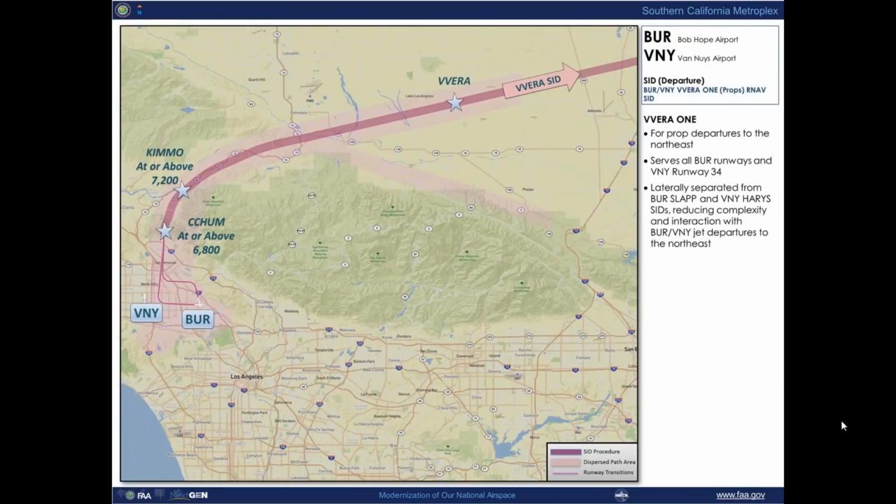The Burbank Van Nuys Vera 1 is a prop SID. It serves prop departures to the northeast. It serves all Burbank runways and Van Nuys runway 3-4. It's laterally separated from the Burbank SLAP and Van Nuys Harry SIDs, reducing complexity and interactions with Burbank Van Nuys jet departures to the northeast.